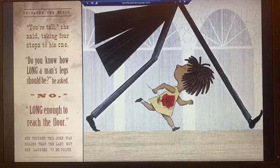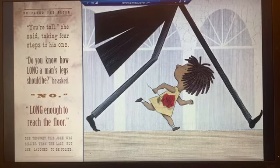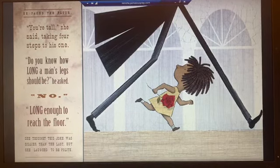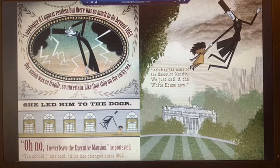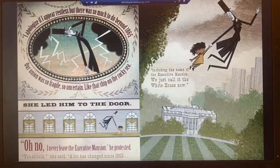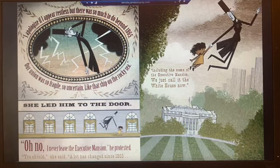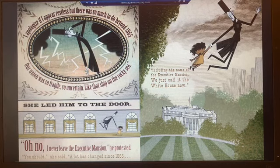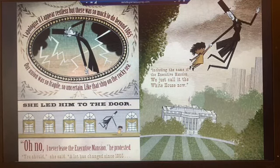"You're tall," she said, taking 4 steps to his one. "Do you know how long a man's legs should be?" he asked. "No." "Long enough to reach the floor." Oh, she thought this joke was sillier than the last, but she laughed to be polite. "I apologize if I appear restless, but there's so much to do. 1865. Our union was so fragile, so uncertain, like that ship on the rocky sea." She led him to the door. "Oh no, I never leave the executive mansion," he protested. "Well, you should," she said. "A lot has changed since 1865, including the name of the executive mansion. We just call it the White House now."